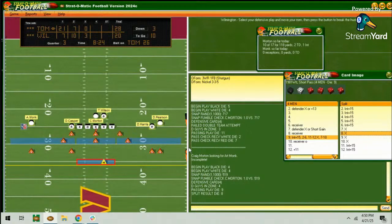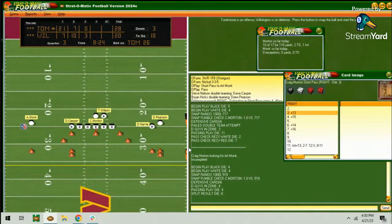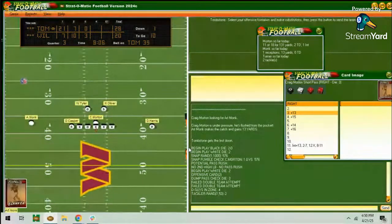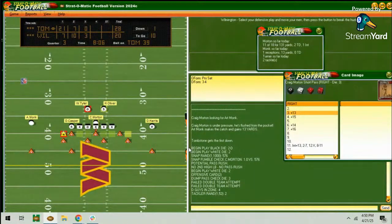Drew Pearson in at 3rd wide receiver. Wilson staying in as a 7-pass blocker. Short to Monk, not being double teamed. 13-yard pickup. So Craig Morton, nice throw, having a solid game after the early pick. 11 of 18, 131 yards, 2 touchdowns. Seems like he's thrown more than 18 times, but Oliver and Tyler have ran well, and it just hasn't taken long for teams to get in the end zone on either end.